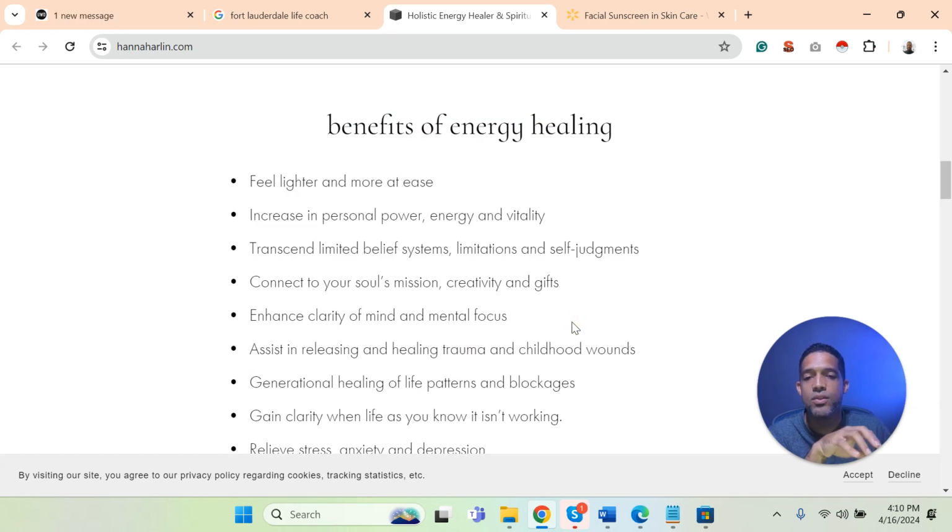Have an image showing, okay, feel lighter. It could be an icon, it could be an image of somebody that feels lighter. Then, increase in personal power, energy, and vitality. Have an image of somebody that's happy and looks kind of powerful, and so on. So you could definitely do a lot with this section right here that goes beyond just having text.